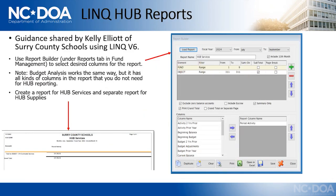Link Hub reports. I'm showing this. This is a different image than we normally use, if you've been on these presentations before, because we got some information from Kelly Elliott from Surrey County Schools. And they use Link version 6. She says to use the report builder, and I'm not going to go through all of this. It's in the slides that I sent out. But if you use Link, this would be a way to get your information.